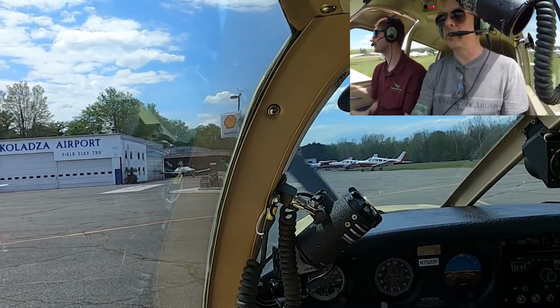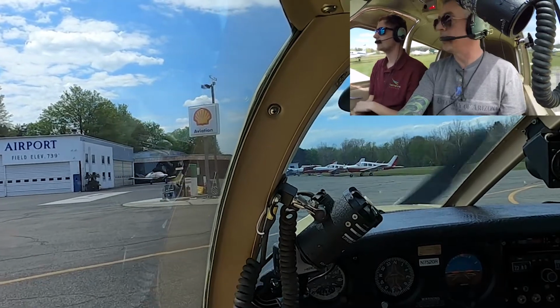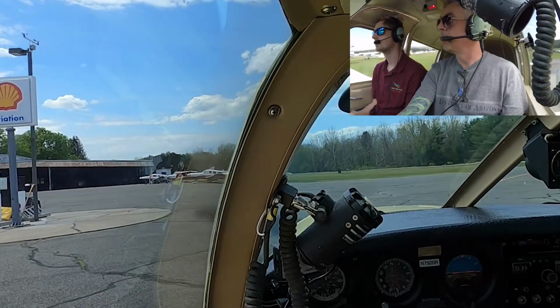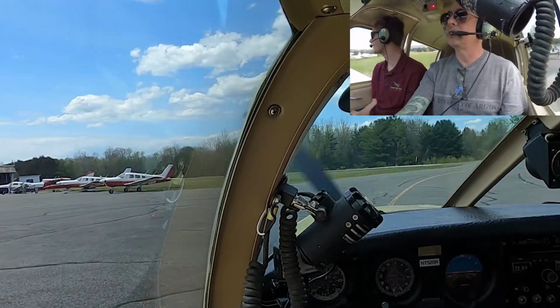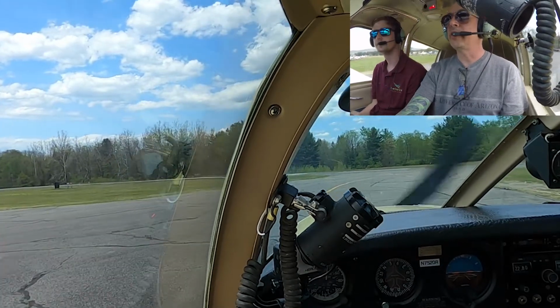There you go, good. Now we're good to taxi. That way the prop doesn't pick up any stones. Try and stay on this yellow line today.